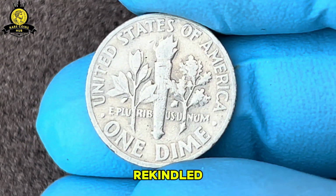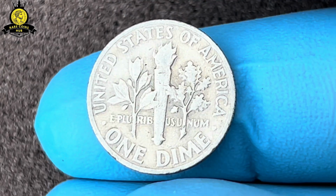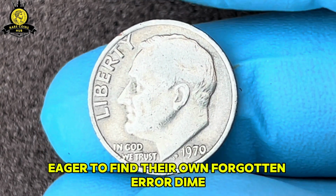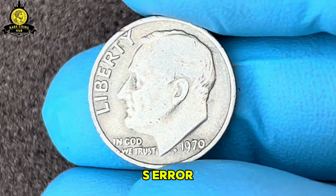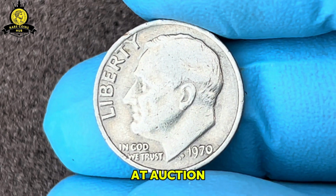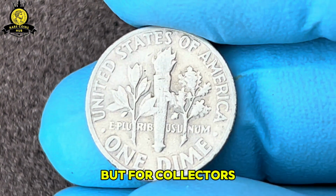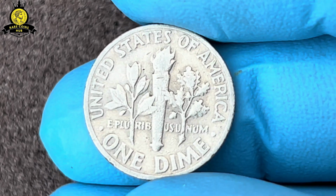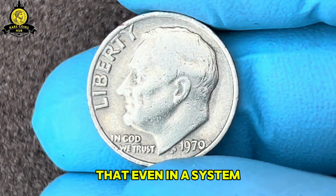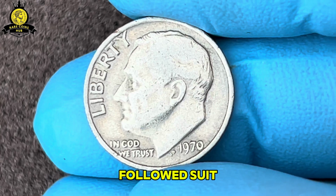The discovery reignited interest across collector communities. Auction houses fielded calls. Authentication labs were overwhelmed with submissions from hopeful collectors eager to find their own forgotten error dime. The double-struck 1970s error, paired with the 1968 reverse, fetched nearly $50,000 at auction. For a 10-cent coin, it was a surreal outcome. But for collectors, it wasn't just about the money. It was about legacy. These coins were fragments of history, proof that even in a system designed for uniformity, uniqueness could slip through.